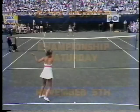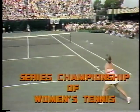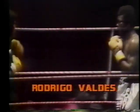On November 5th, CBS Sports presents Championship Saturday, leading off at 2:30 p.m. with live coverage of the finals of the Series Championship of Women's Tennis, with Chris Evert heading a strong field. Followed by live coverage of the World Middleweight Championship with number 1 ranked Rodrigo Valdez battling number 2 ranked Benny Briscoe for the title. And live coverage of the Laurel International from Laurel Racetrack in Maryland. That's Championship Saturday, November 5th.